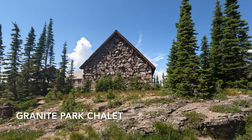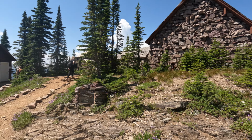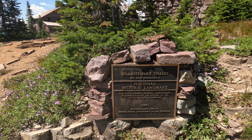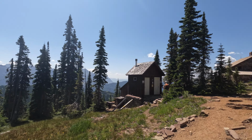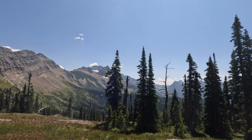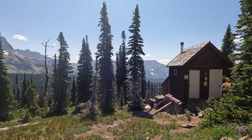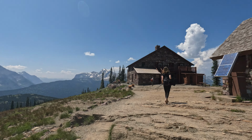The Granite Park Chalet. Up to this point, the Granite Park Chalet has the only restrooms on the Highline Trail since leaving Logan Pass. The best part about this stop is, if you are only walking the loop, hooray, you are almost done with the hike. Just a short distance downhill to your shuttle bus. Unfortunately, that's not what we did. To me, there isn't anything remarkable about this place other than the fact that it's the only place on the Highline Trail that has restrooms and drinking water.